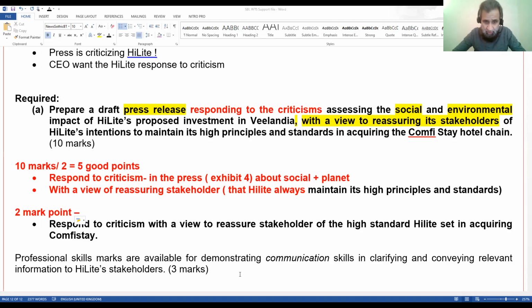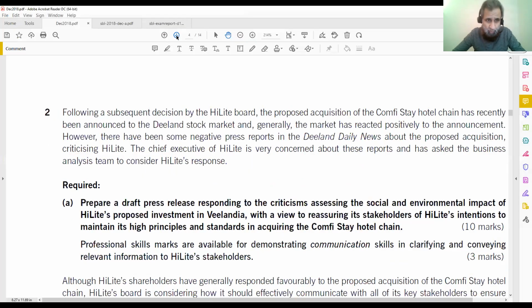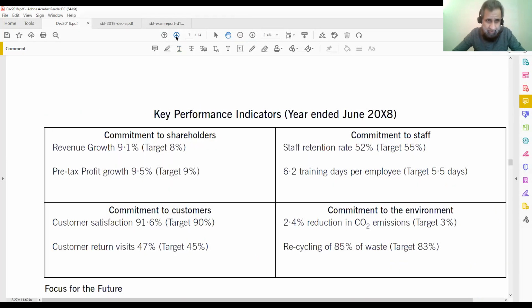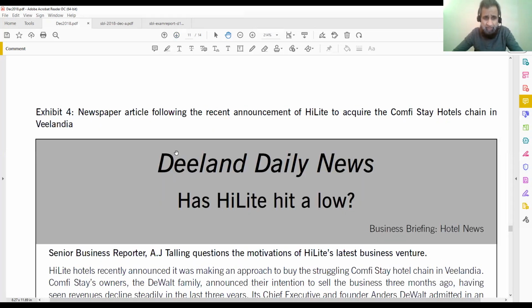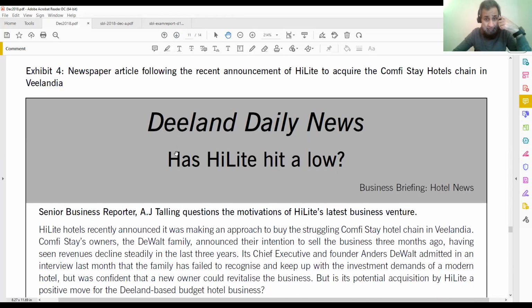Okay, let's go do one exercise. Let's pick up the December 18. Let's go to the exhibit number 4. Okay, exhibit number 4. Okay, can you see the exhibit number 4 on your screen, the newspaper? Okay, let's pick up one of the criticisms, right?